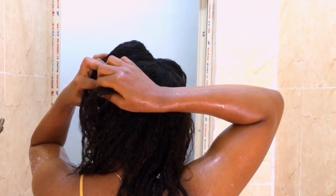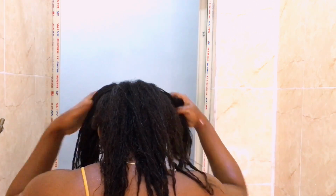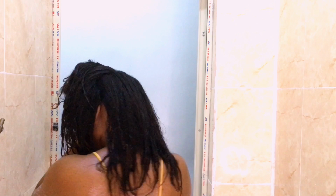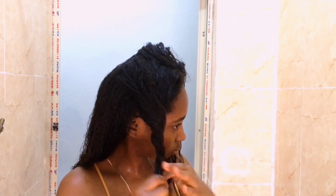By the time I finished washing, my hair was super soft and moisturized. It really deep conditioned my hair properly and this is a must-have for anybody who is relaxed and natural. This is meant for both relaxed and natural hair girls, and ORS products are really taking my money and I love them so much.